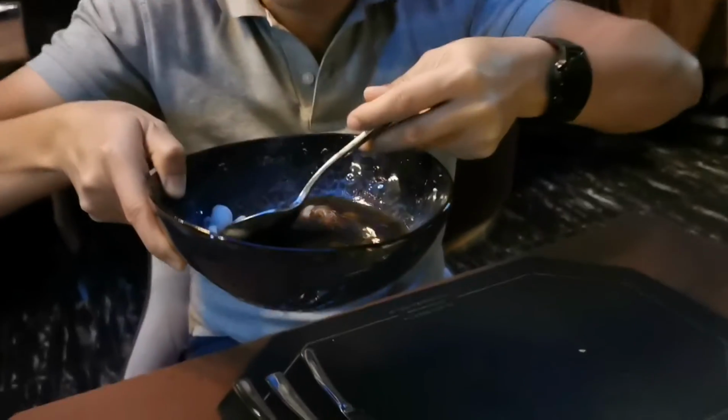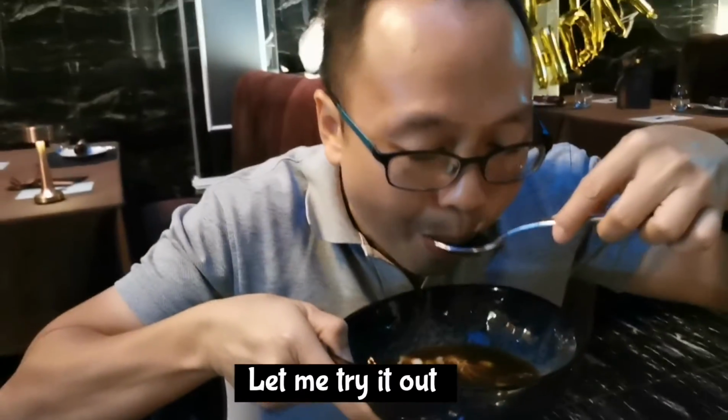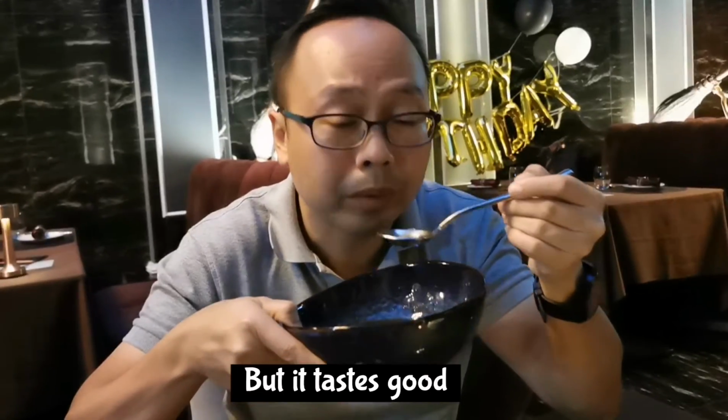Squid. Just now you saw the performance, now let me try out the taste. Very fresh. And it's very chewy. And the soup is really spicy a bit, but tastes good.